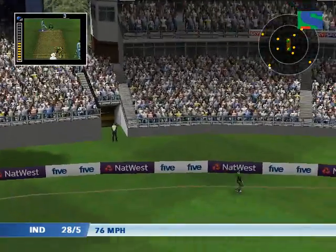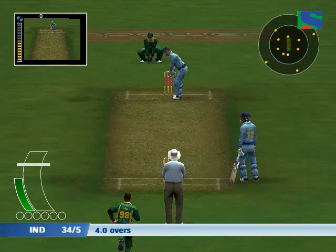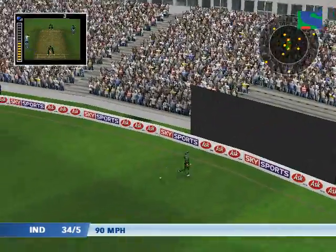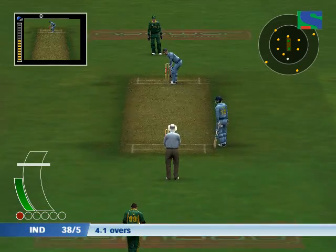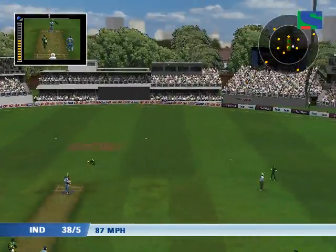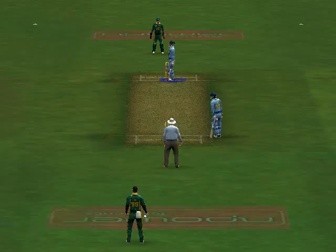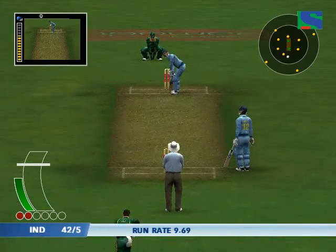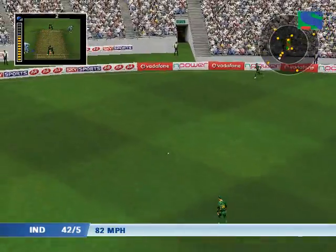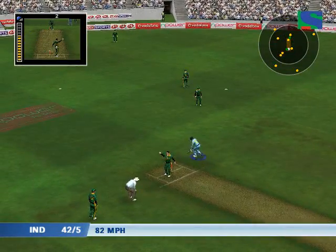And six. Don't even bother chasing that. That's away into the bleachers. Ah, well, everything was in the right place there, and it raced away to the boundary. Oh, he really laid into that delivery, four all the way. The sweeper picks up. I think he was easily back in the crease there. That takes him into double figures.